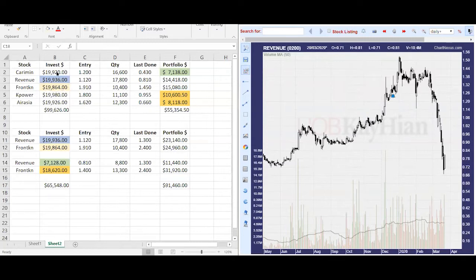So this is the capital invested in Keramine at the high price of 120. Now it's doing only 43 cents. Based on the 120 entry price, your quantity size will be 16,600. And based on the last done 43 cents, your portfolio is now from 19,900, you are left with only 7,100. Same for Revenue, Franklin, K-Power, and Air Asia. As you go down the list, this is how I got the numbers over here.